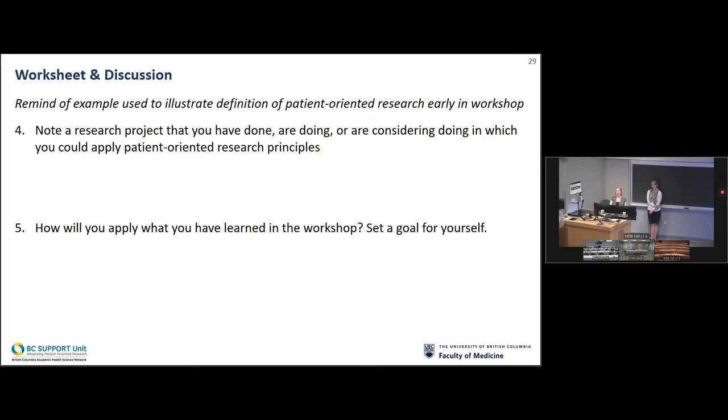Then we'll have a quick discussion about it, and then we'll tell you about some of the tools and support that we can provide you. So don't feel like you need all the answers to this, because until you know what we can offer you, maybe you don't know some of these things. But give it your best shot, and we'll give it a couple of minutes and see what everybody comes up with.